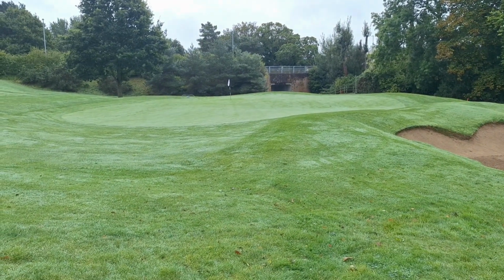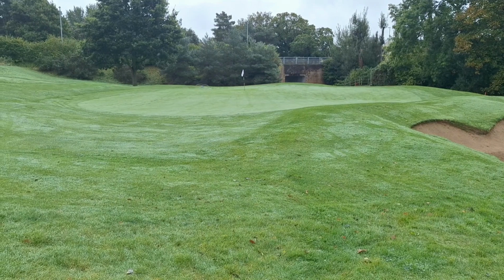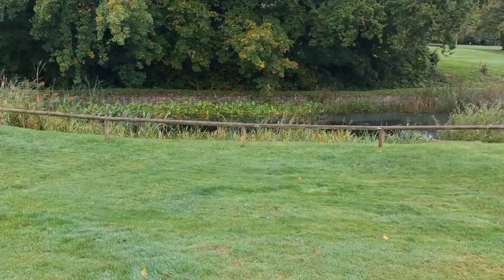Well, I used stunt golf ball Queenie there, just with the water on the right hand side. She's not giving it enough power. So short of the green, at least we're not in there in the water.